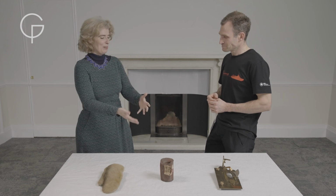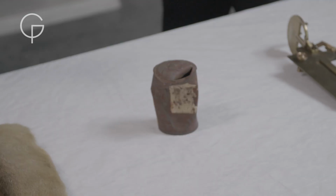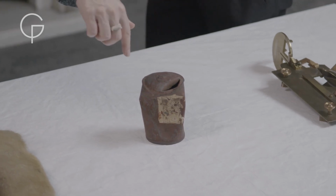I expect you can guess kind of vaguely what it is. I'm assuming it's a can of food. It is a can of food, and if you look at it closely, the canning process was invented earlier than the tin can opener. So they used kind of whatever they could just to get into the can.